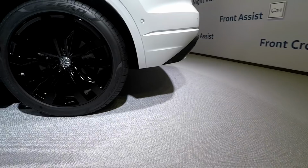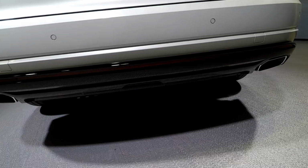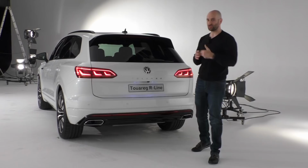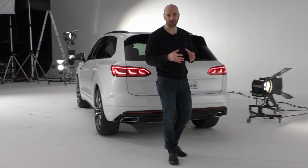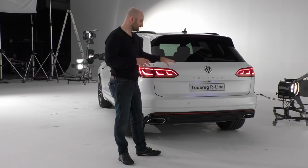340 PS petrol version like this, that will come as a petrol version. And then there is the diesel with the 286 PS. But to see everything in detail about this car, about its driving behavior and the engines, just click on top right and get forwarded to the in-depth review that I did in Zaragoza in Spain with both cars.